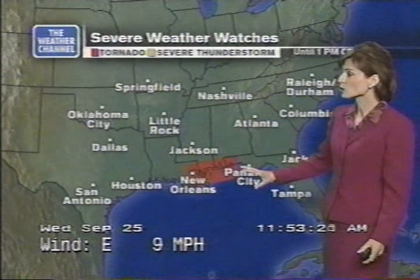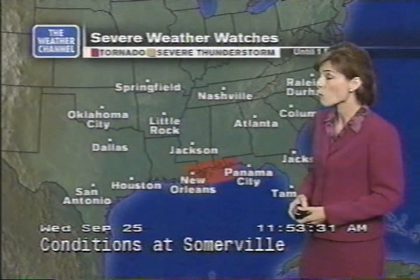Now, also of note, we have to watch out for the possibility of severe weather. Oftentimes, when tropical systems work their way closer to coast, they can spawn and spin off little tornadoes. So that's something that we're going to be really watchful later today. A tornado watch continues from New Orleans and extending eastward over towards the Florida Panhandle.